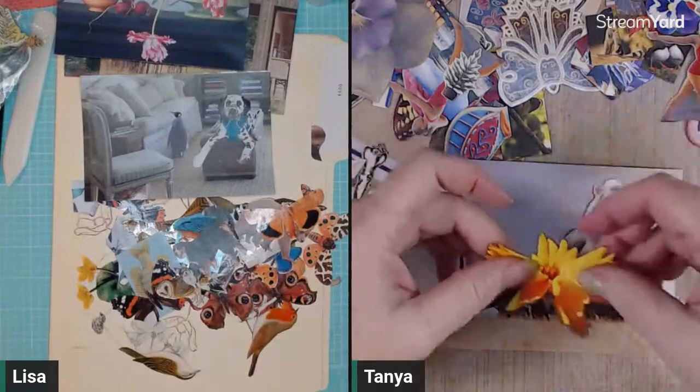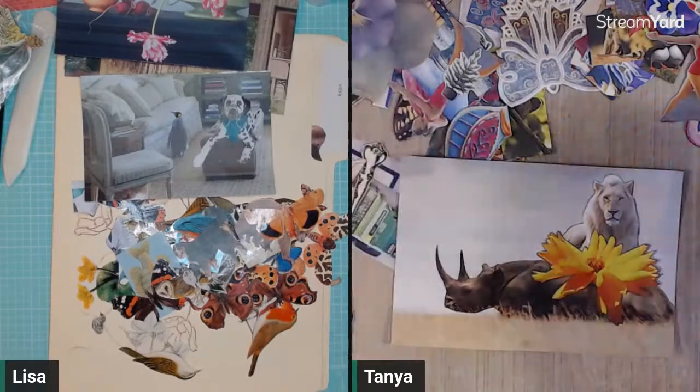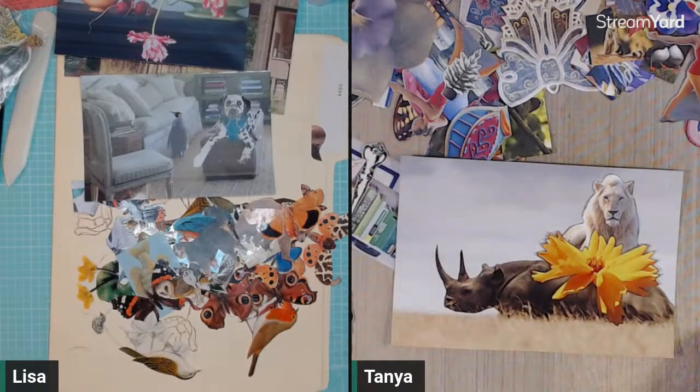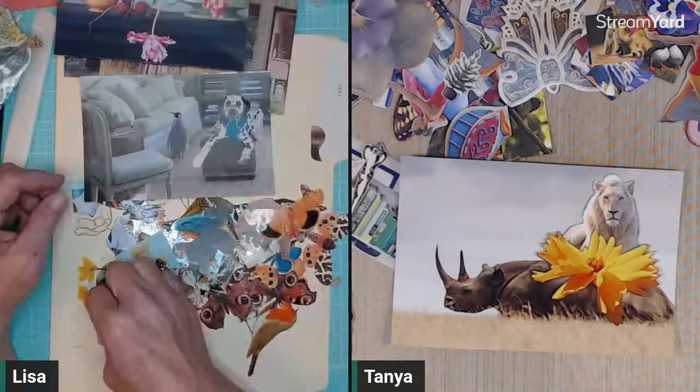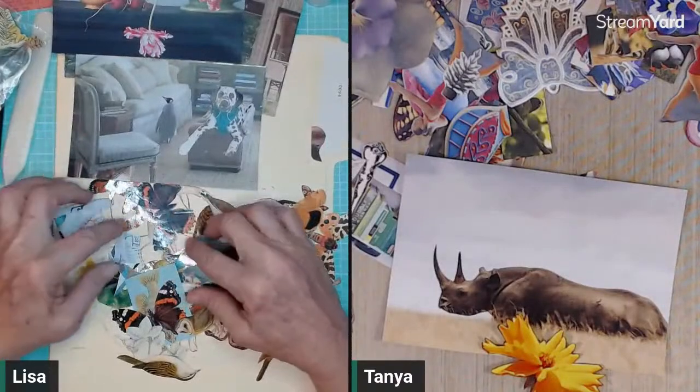Okay, maybe if we put the lion on there and put the... Oh, I kind of like that. What do we think? I think it's very cute. Uh-huh. I kind of like it. Kind of weird, right when you see cat fur hanging from the kitty's mouth. Oh, okay. Yeah, I think that one's it.